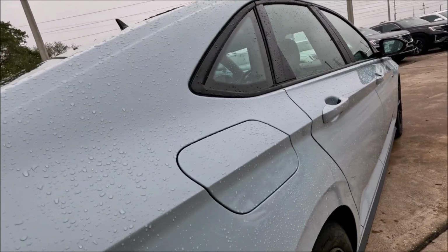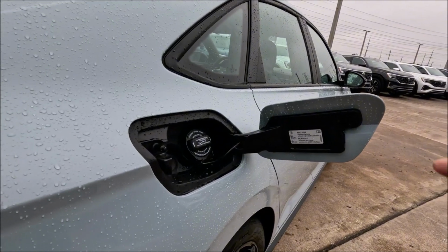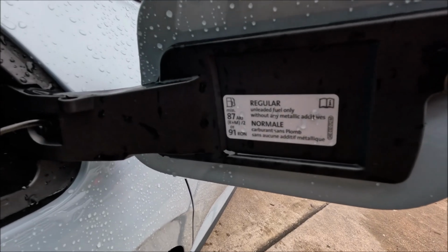Now when you talk about fuel economy, you're looking at 30, 26, 36. That means 30 combined city and highway, 26 for the city, and 36 for the highway, and regular fuel can go inside of this GLI Autobahn.